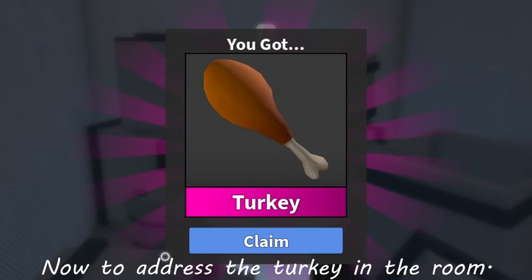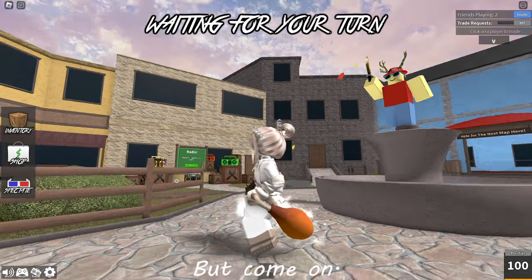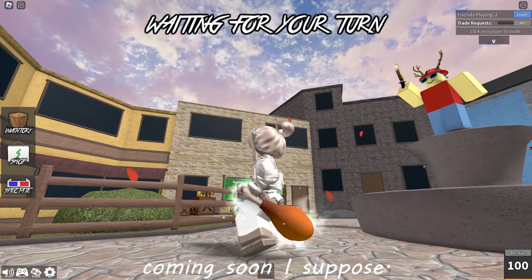Now to address the turkey in the room. I can see what Nicholas was going for since it is Thanksgiving. But come on, a turkey leg. Oh well. Turkey leg montage coming soon, I suppose.